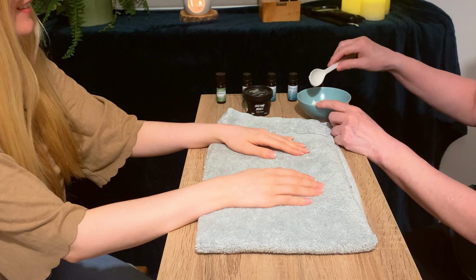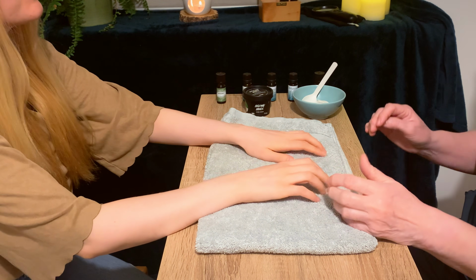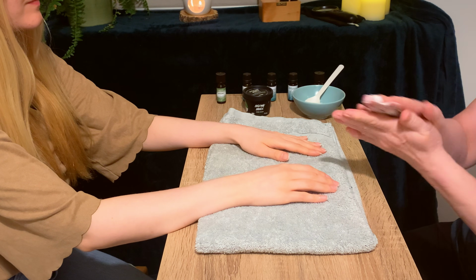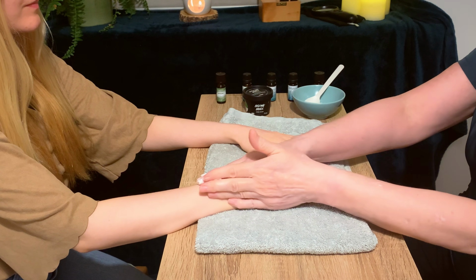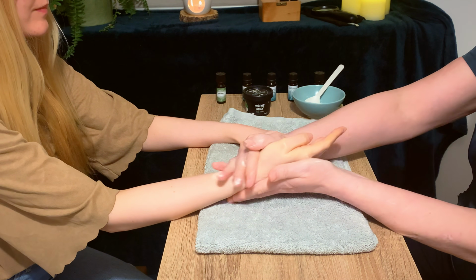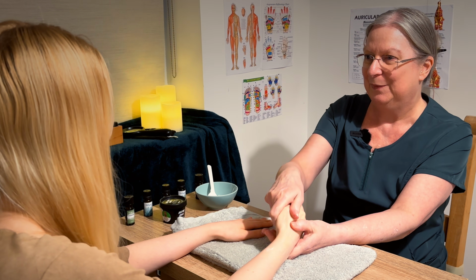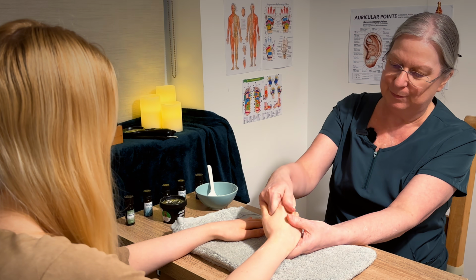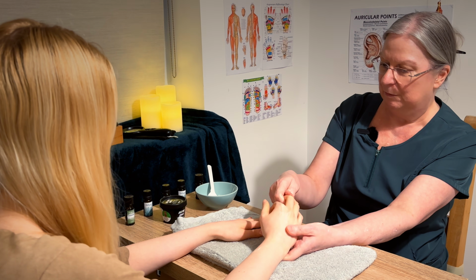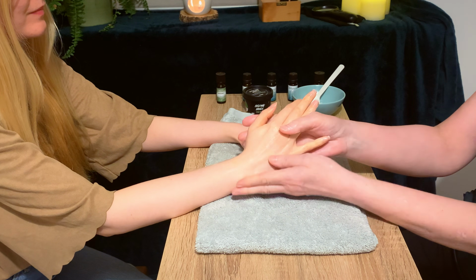Okay, let's leave that to one side. Okay, so what I thought I would do is just try this as they're recommending this to us. And just massage that in to the hand area. And actually, while we're here, give it a little bit of a massage as well. That way we can make sure that this really goes into the skin. That's a lovely smooth product.